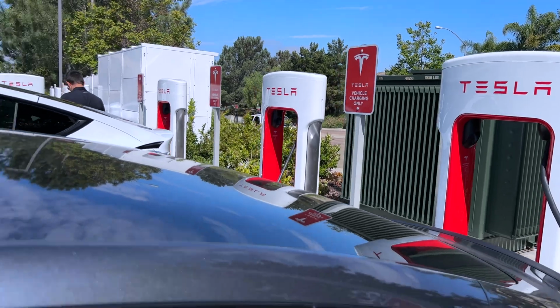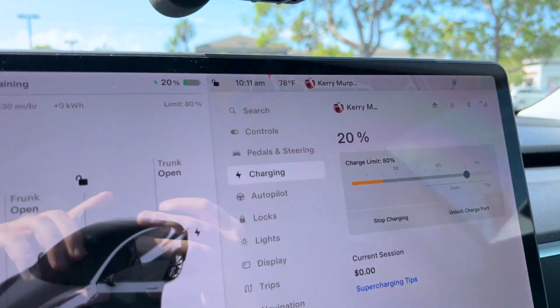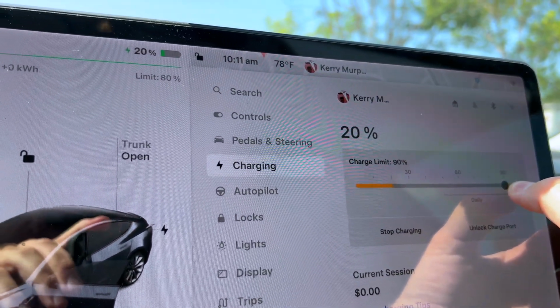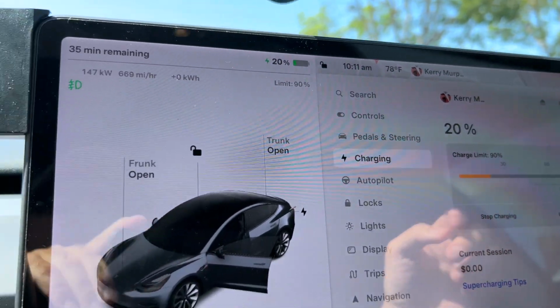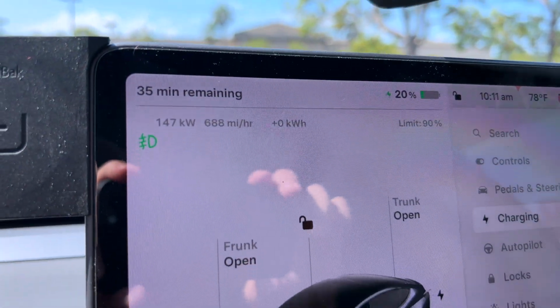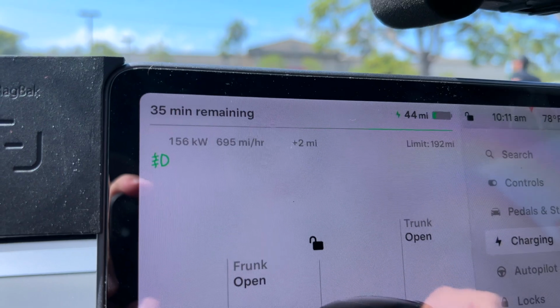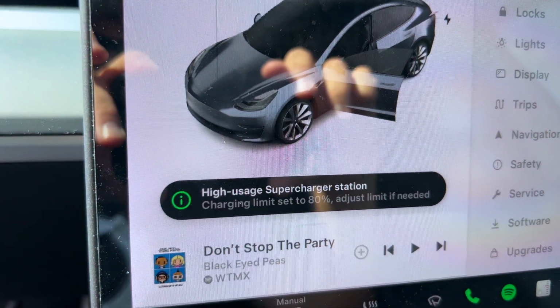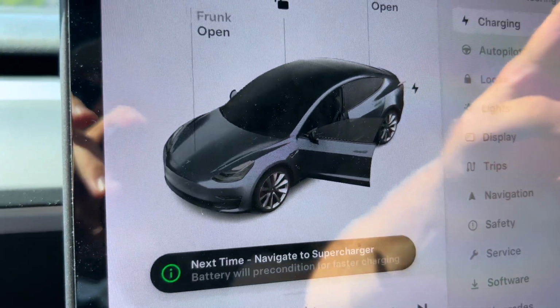It says high use supercharger. It's only going to allow us 80%. But the trick for that is, of course, just sliding this over to whatever you want. They're just kind of recommending. So we're going to do that to 90. We are currently at 20% state of charge, or on this SR Plus 44 miles. There it says high usage supercharger station, which I tend to agree with.